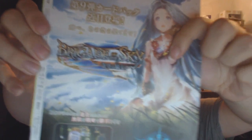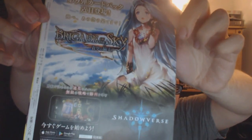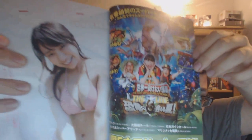They're showing off what's that, Grand Blue? I don't actually know what this is. I think this is supposed to be Grand Blue, but some kind of mobile game that they're showcasing. And yeah, I definitely want to show that. You can tell already that Hiramashima is in this magazine, because they're showing off a bunch of chests. Wow, I'm not even going to joke about it.